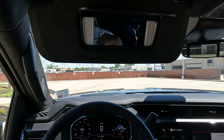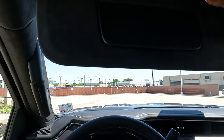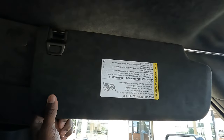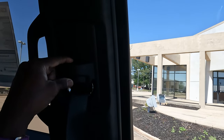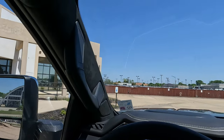Visor with a light inside. It intensifies the longer you leave it open. It does extend and covers all of the window. That's pretty cool. Most don't cover all of the window. This one does. You have the adjustment over here for your seatbelt height based on how tall the driver is. You can adjust your seatbelt up and down. I always show those because I like that feature in vehicles. More vehicles should have that.